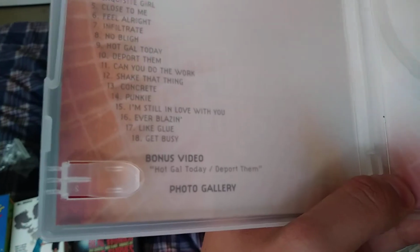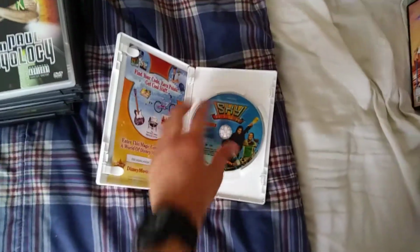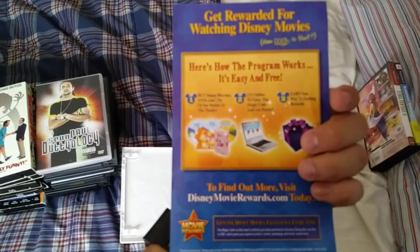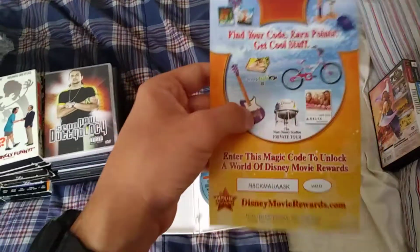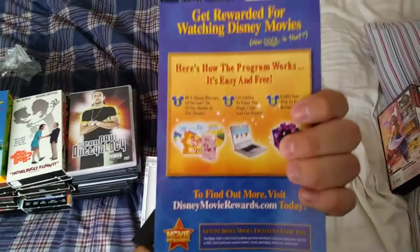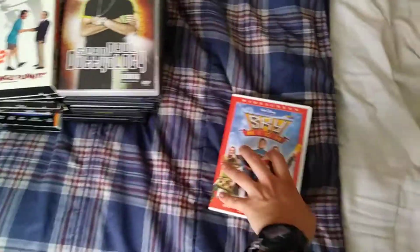Inside artwork looks like. And here's the last DVD I got. It had the Disney Movie Rewards code, so I guess that someone got it at a store back in, I think, 2010 or 2011 because of the Disney Movie Rewards advertisement. So, yeah. And that's it for the DVDs.